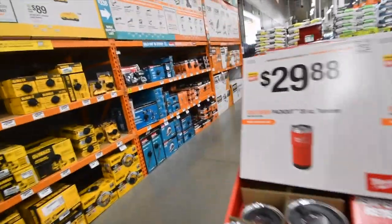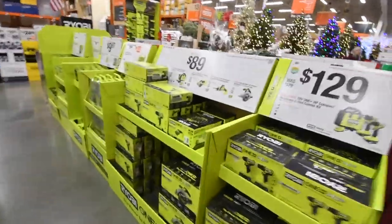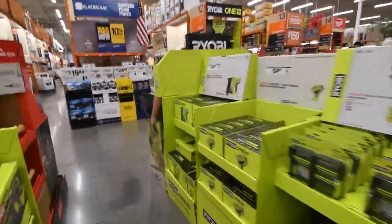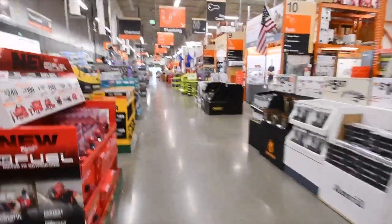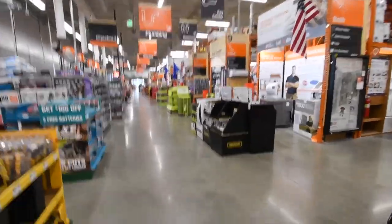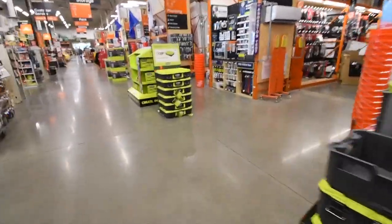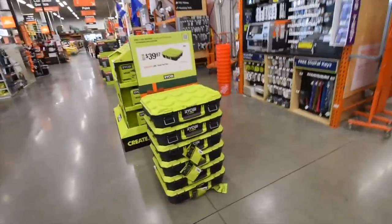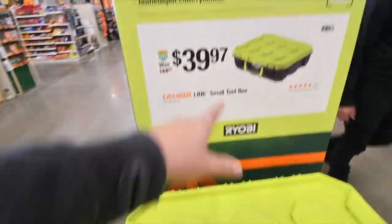All right, before we get in the gift center, and this is gonna be random, you guys. I'm gonna edit this in a way too, and I'm sorry for the editing, but we have so much to go through. I told you that Ryobi Link System was gonna be a sale. I wanna cover tool storage stuff right now. For $39.97, you can get this Link System storage unit. That's not bad.